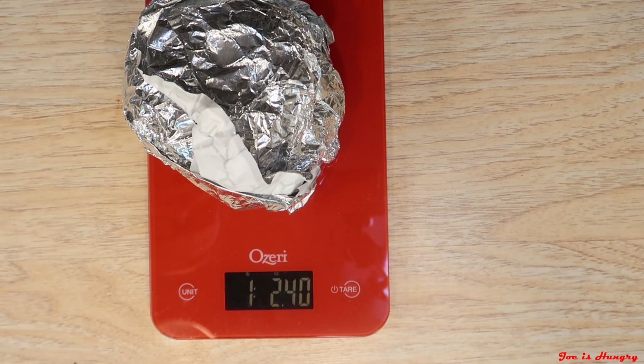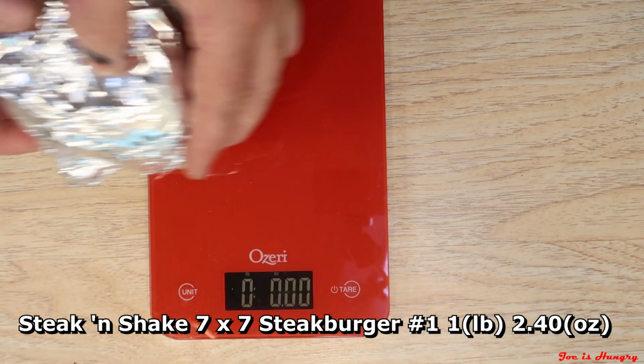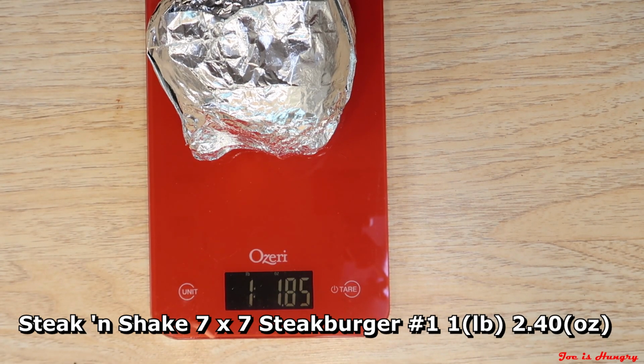7x7 steak burger number one weighs in at 1 pound, 2.4 ounces. 7x7 steak burger number two weighs in at 1 pound, 1.85 ounces. That's pretty close. That's a lot of burger. This thing is still hot. It almost burns my hands. I have to give them a pass on the Joe is Hungry weight test. But that's not all. I'll throw a few other burger weights up here on the screen just for reference.